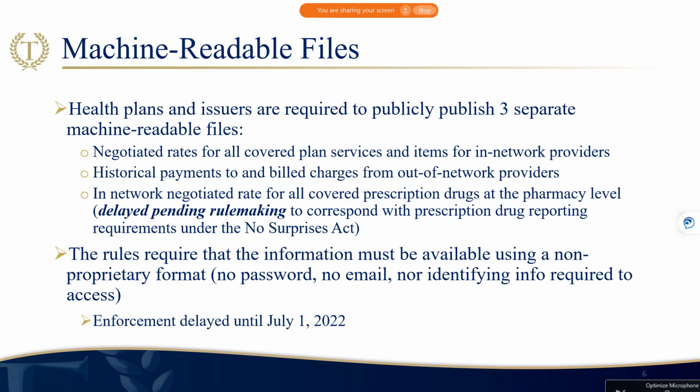So, this is why we're trying to do this now, because as your broker is going to talk to you, if you have an ASO, administrative services only, or self-funded format, they're going to be talking to you about this a little bit.